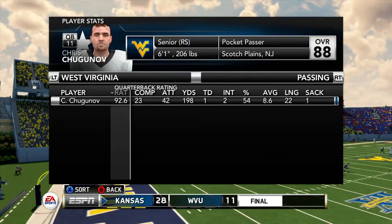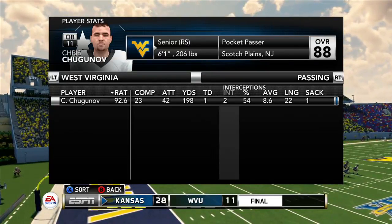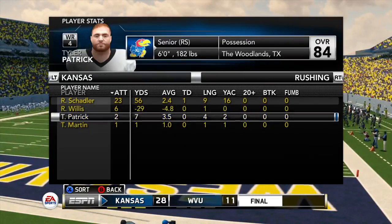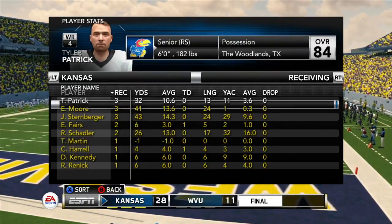The defense played great. Jack Motley had 7 points. Defense alone won this game 11-7. But the offense scored 21 points, and we win 28-11.